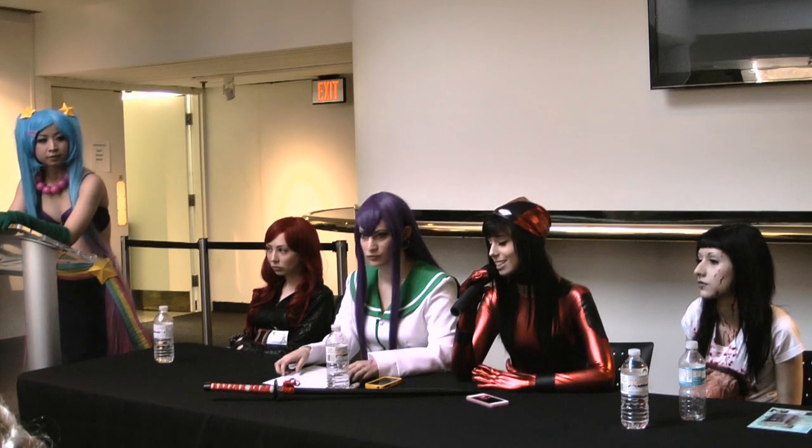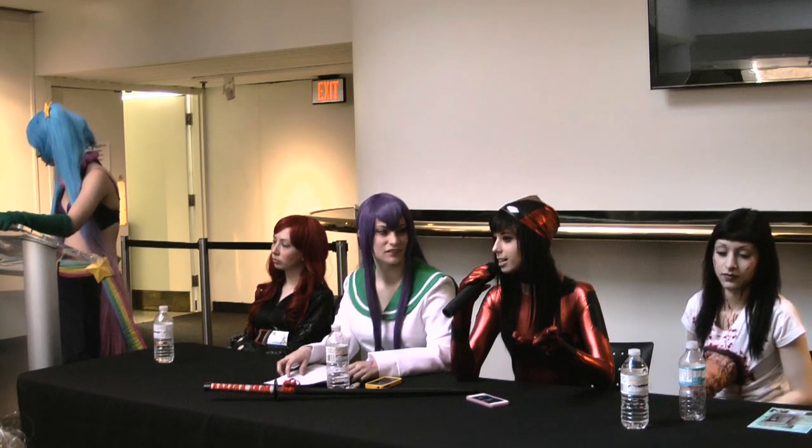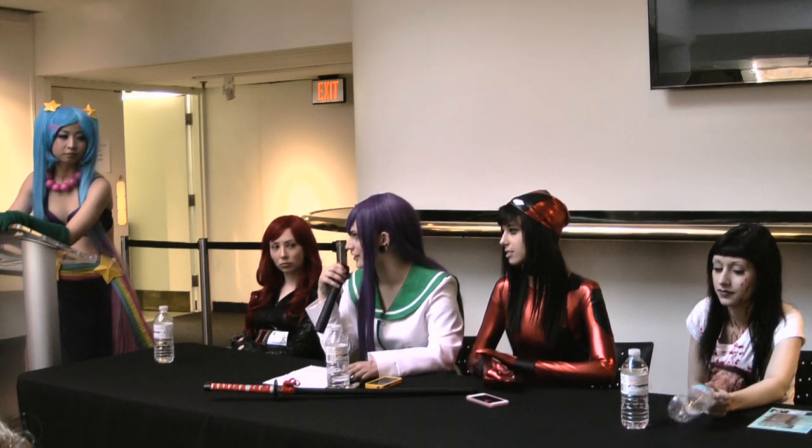If you don't have a budget, something that does cost a lot, but you can actually get 3D printing. You can just print out your armor, and it's done for you. You just have to paint it. Where do you go for that? I'm not really sure. I know people who do it, so I'm sure you can find it. Post online on any social networking site. You'll probably find something.